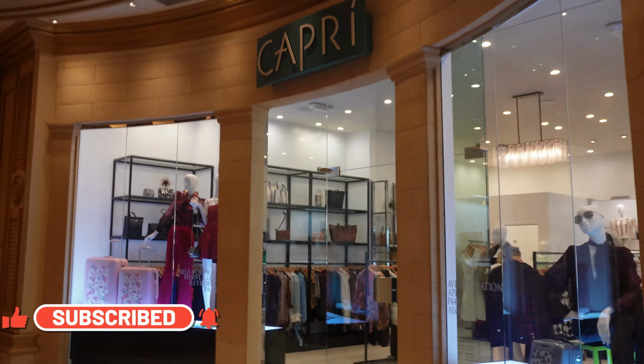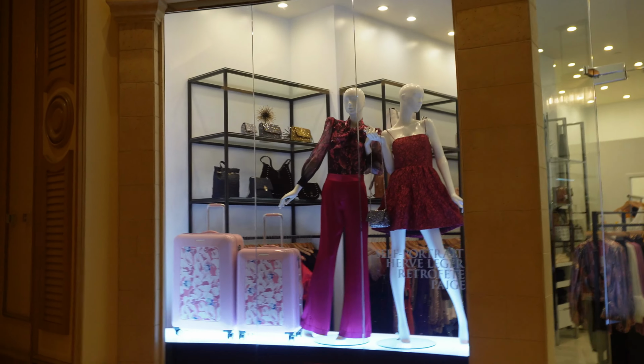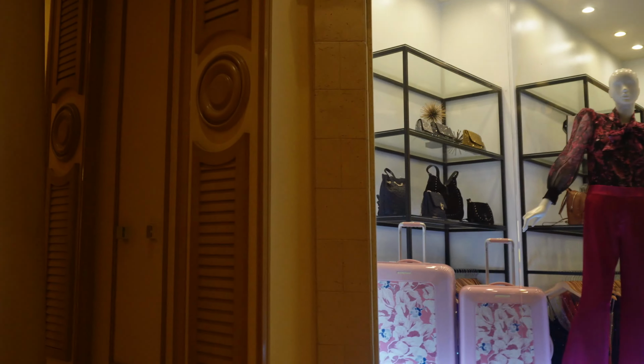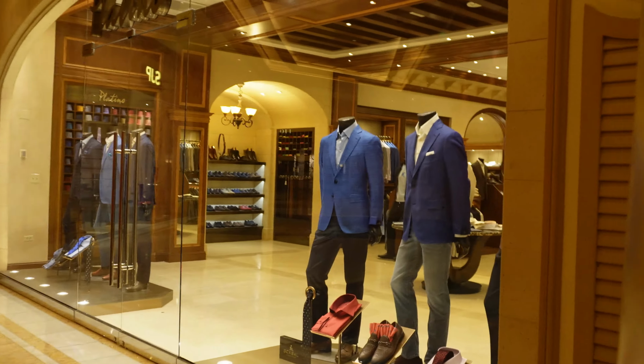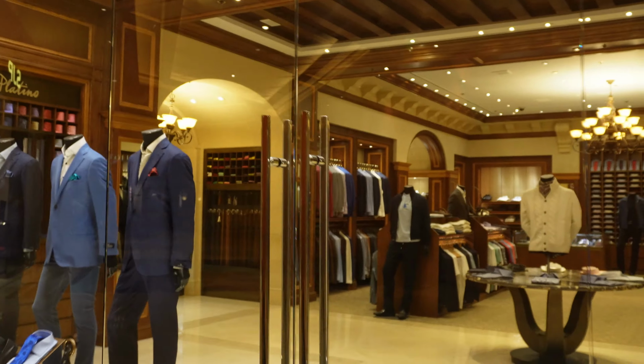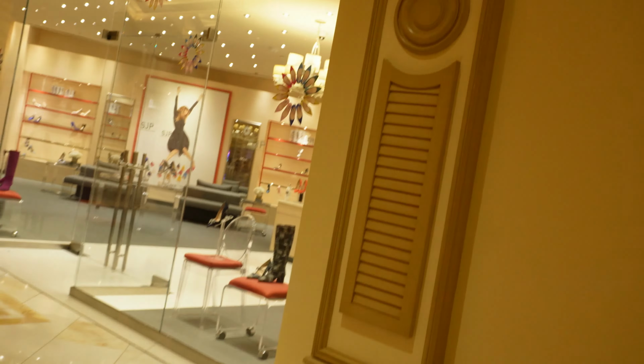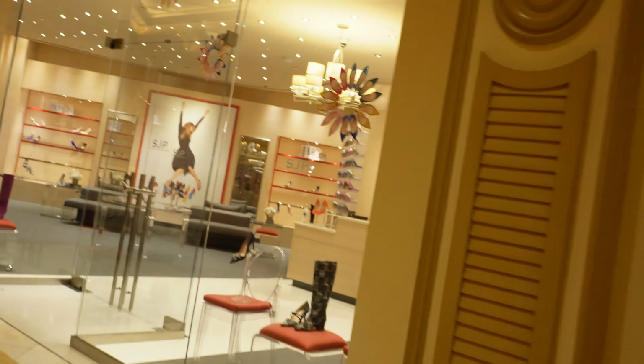They have a little bit more fancy, so if you're planning on going out to the nightclubs. But I think these stores actually close kind of early. And honestly, it's not that late, but they do kind of close a little bit earlier. And then for the guys, if you're going to go out, we've got a suit store. And then, of course, Sarah Jessica Parker, if you're looking for some good shoes. I've never worn her shoes, so I can't really say if they're good shoes or not, but if you're looking for some shoes.